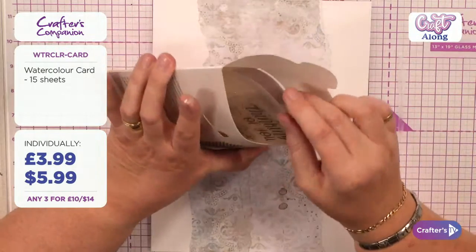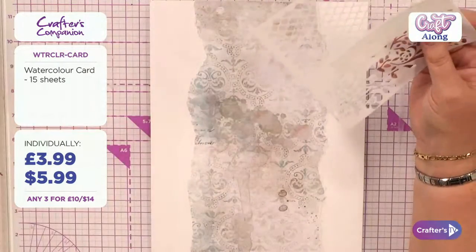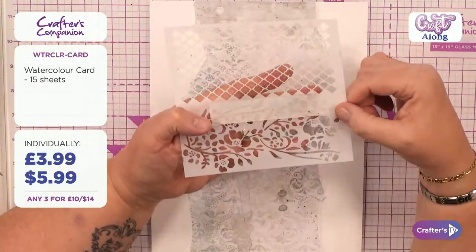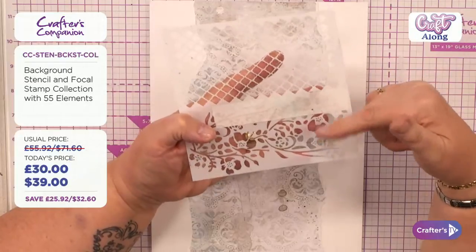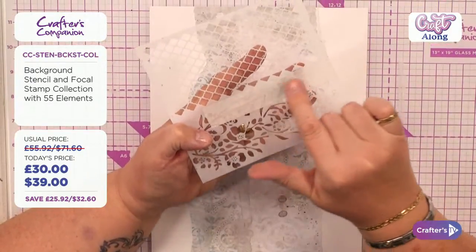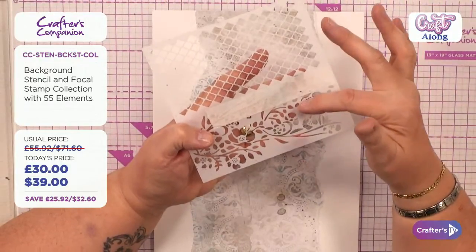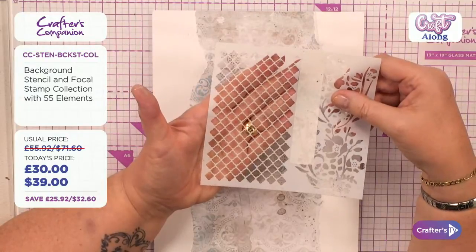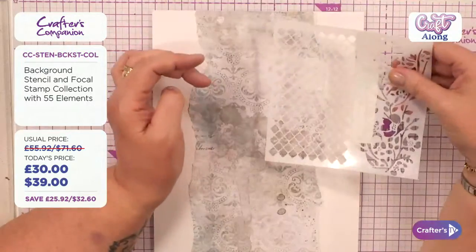I'm literally just going to take this one out of here. You can see where I've been using it because I've still got my stencil tape on. Because this one has 2 different designs on, I've literally just covered where the flowers finish so that I don't accidentally run into that flower edge. I just want this trellis work, and we're going to put that in certain areas.